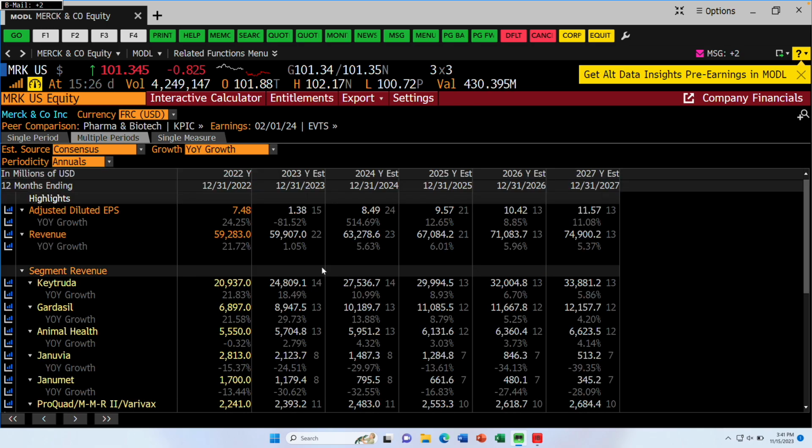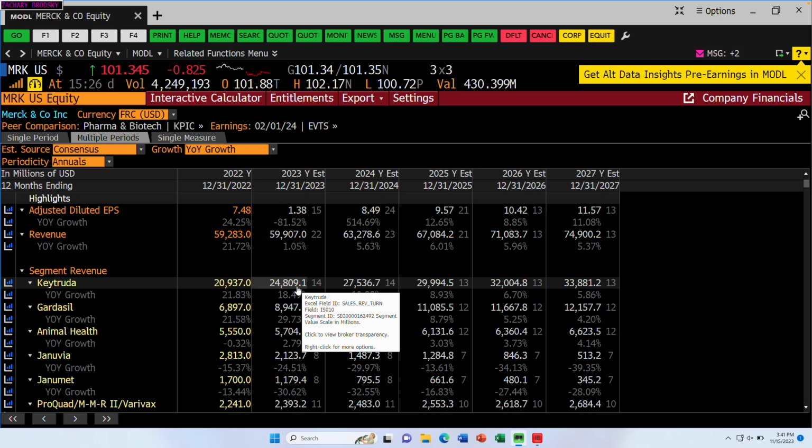So for example, Keytruda last year was 25 billion in revenue for just that one drug. It's now the biggest selling drug in the world, and it cures cancer. Like that's what it does. So it's a very powerful drug. It's a very expensive drug. It costs $100,000 a treatment. But if you have cancer, you want this drug.